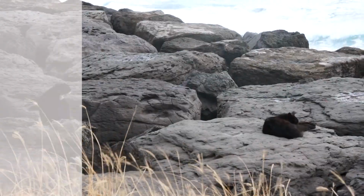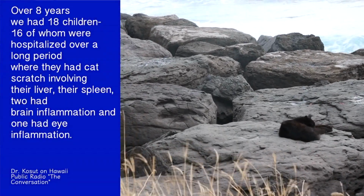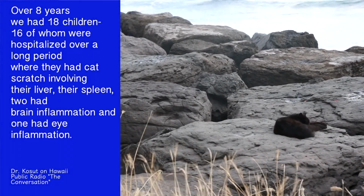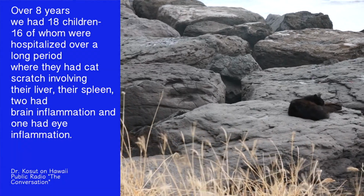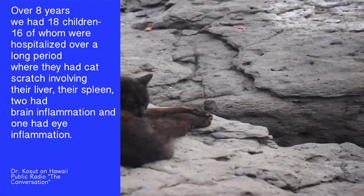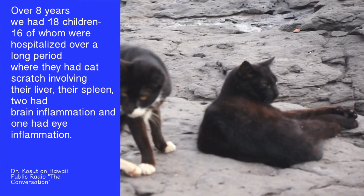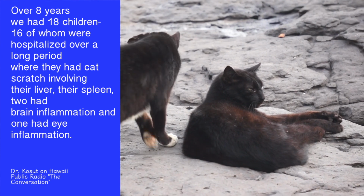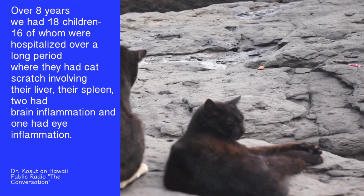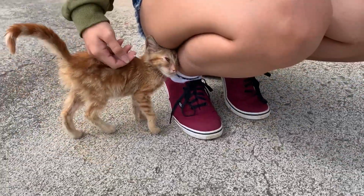We found that over an 8-year period, we actually had 18 children, 16 of whom were hospitalized for prolonged periods of time, where they had cat scratch involving their liver, their spleen, different parts of bone. 2 children had encephalitis, which is an inflammation of the brain, and 1 child had uveitis, which was inflammation of one of his eyes.